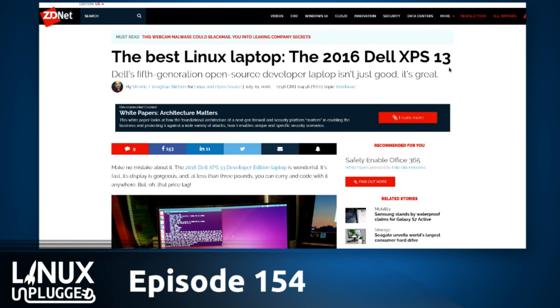And then, as somebody, what do I got? Hey, Wes, what is this right here? Why, that looks like an XPS 13. Yeah, this right here in my hands is the Dell XPS 13.